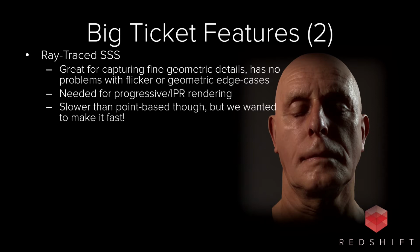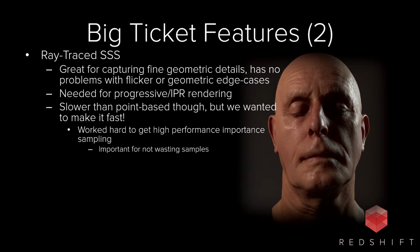Another question that we get asked is, how much slower is our ray trace subsurface scattering solution compared to point-based? Well, the answer is that it depends on the scene, but we engineered a very high-performance importance sampling technique. This is so that you don't waste any samples. You want to pick the points that matter, with proper energy conservation so it doesn't look incorrect. And this is very important for multi-layered subsurface scattering, which is typically used for things like skin.